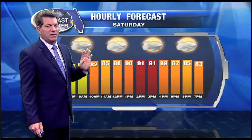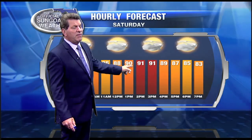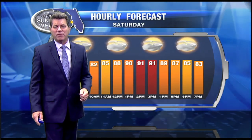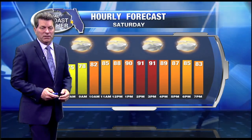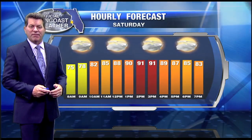There's a slight chance for an inland storm well east of I-75. The forecast tomorrow, even near the coast, it's going to get a little bit warmer. The reason why is because the winds will be a little bit brisk out of the southeast. Whenever that happens, the sea breeze doesn't have much of a chance to get going. It takes a little longer to develop. On top of that, it has to fight that southeasterly wind so it doesn't get far inland.